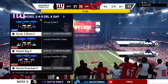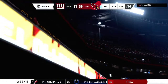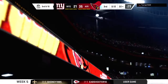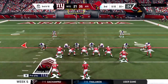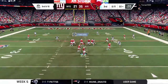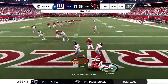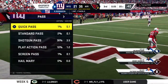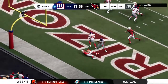And that'll set them back 5. Delay of game penalty. Ships them back 5 yards, makes it 3rd and 10. Throwing is Murray on 3rd down. And this is going to be intercepted. Rashard Robinson with a pick. And a big turnover there as his guys will get the football back. Andy Isabella was the intended target.